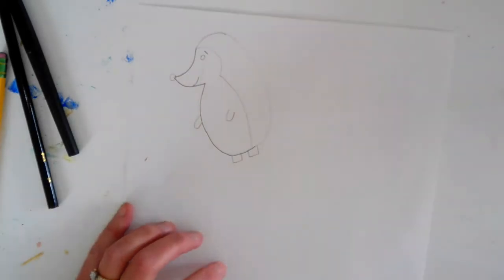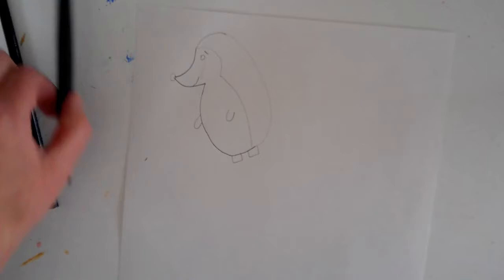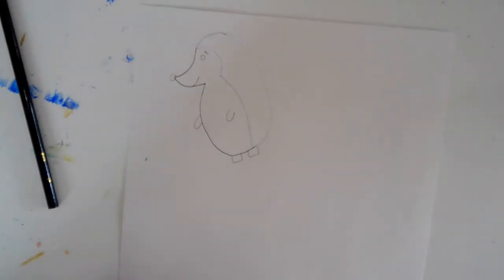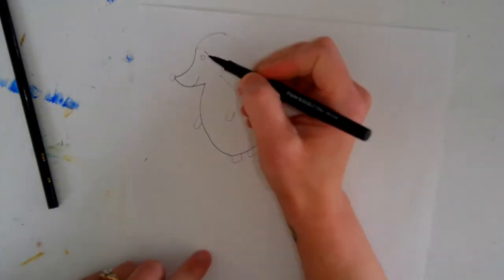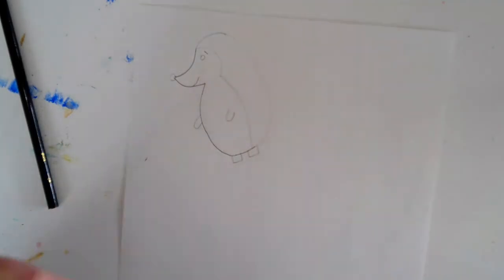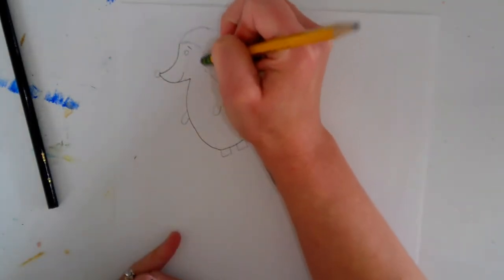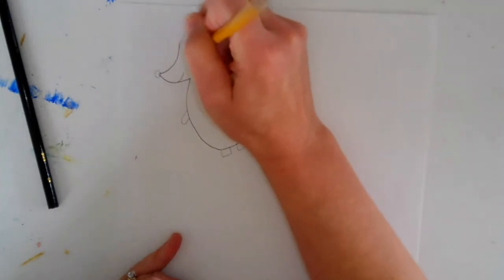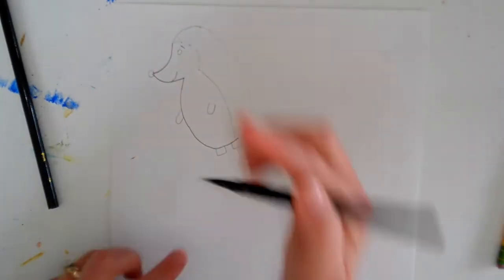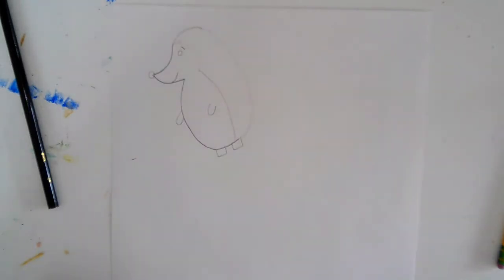And then I'm going to switch over and I am going to move and use my black. When I get to this part right here, I want you to watch, okay? I'm actually going to erase this part right here because I don't want that to be a part of my picture. So I'm going to erase that part, but I can still kind of see my little line along there. You can kind of vaguely see it.